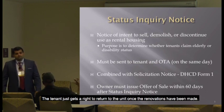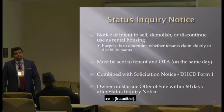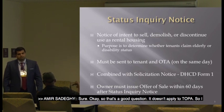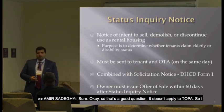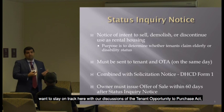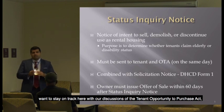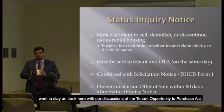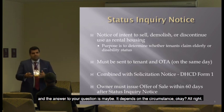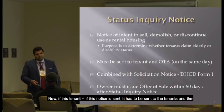But are they obligated, do they have to do a new lease? Like, once I do these upgrades, this high-end upgrade of this unit, do they have to come back with that same lease, or do they have to do a new lease? Okay, so that's a good question. It doesn't apply to TOPA, okay? So I just want to stay on track here with our discussion of the Tenant Opportunity to Purchase Act. And the answer to your question is maybe. It depends on the circumstance, okay?